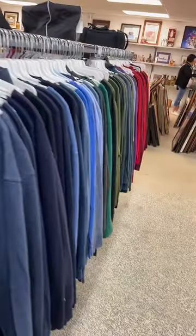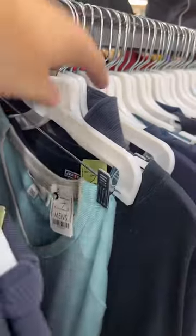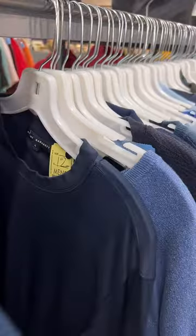$25 new. Okay, we'll put that back. Thank you. Figured made in USA, it kind of stuck out to me. Sometimes you just got to put stuff in your cart. And normally I would look that up right then and there, but obviously I'm on my phone.